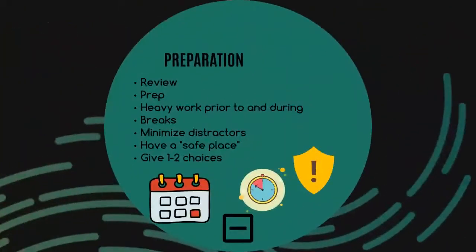So lastly, preparation is a great method for helping our kids get ready to approach challenges in their daily life. So reviewing the daily routine with them is important. Maybe having a written out schedule or a schedule with pictures that they can check off or review with you every morning.